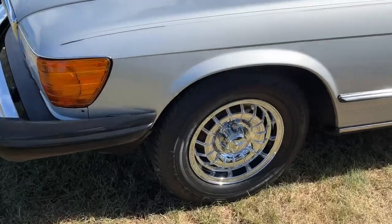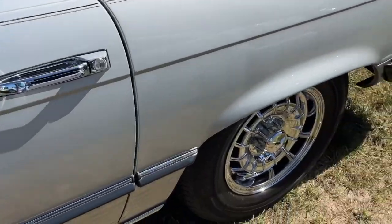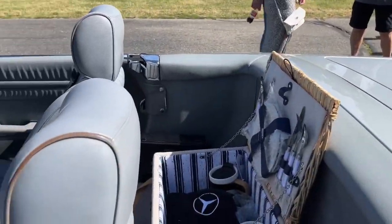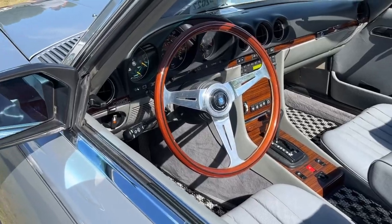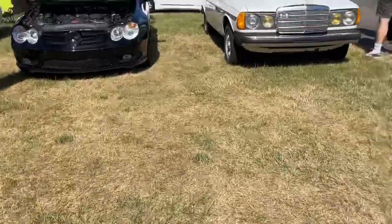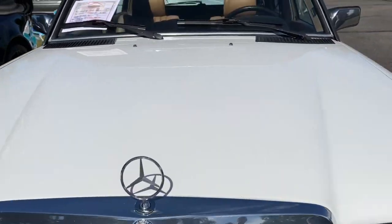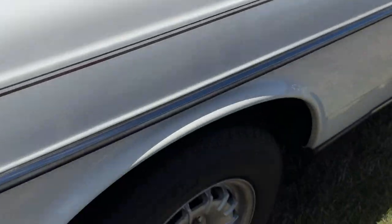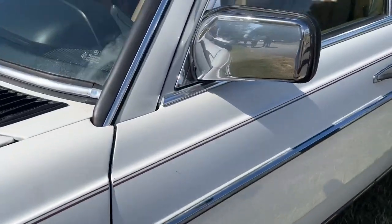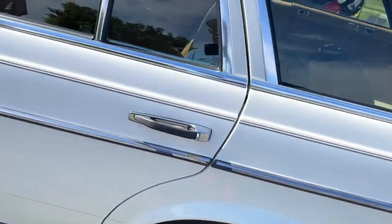Another SL. This one got the chrome wheels. It's an 83. Look at the steering wheel, man. I like that. Now that's nice. Got another wagon over here. These wagons are getting real popular, boy. This thing is nice. Yeah, y'all see it? It's the inside. Wow, got two-tone interior. That's nice.